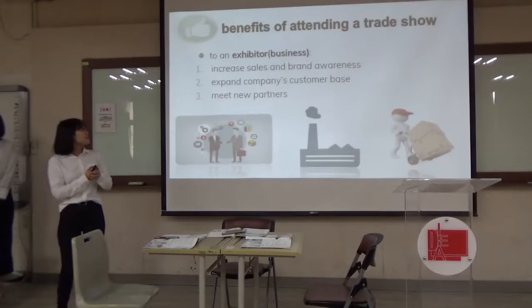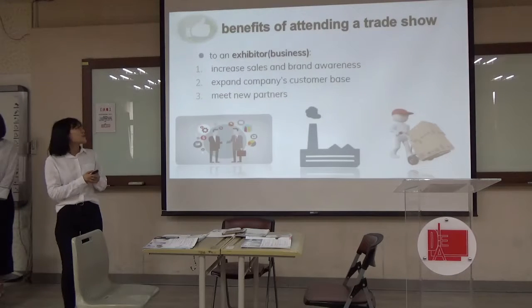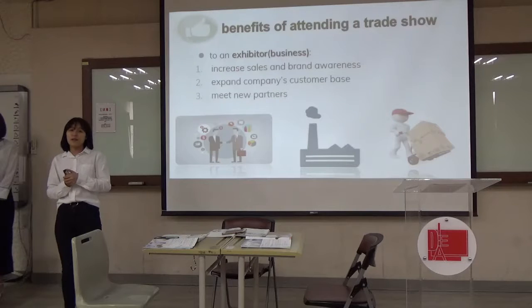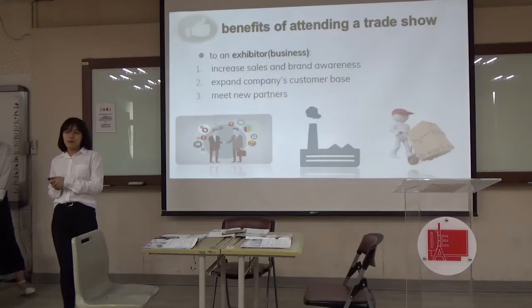The third benefit is they can meet new partners. For exhibitors, they can also meet new suppliers or distributors which offer them better products or services. Then they can make a deal on the spot.